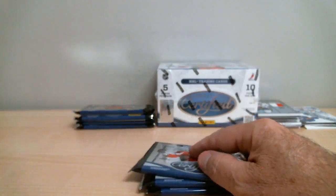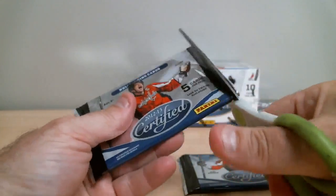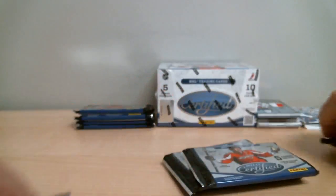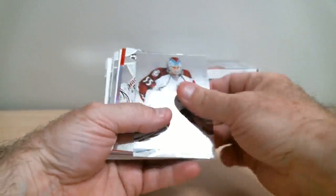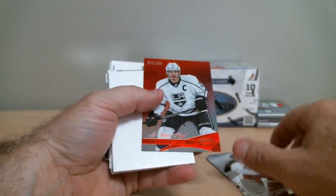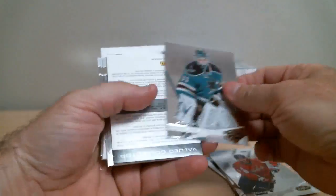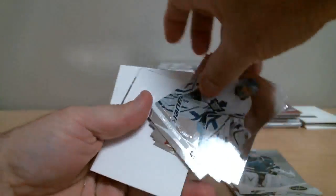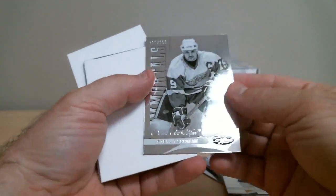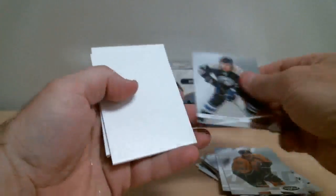Next three. Two and three. Dustin Brown for Kings, out of 199, parallel card. Redemption card. Oh, Jake Allen, Freshman Fabric, card 185. Put that aside. Rookie Immortals, Steve Yzerman for Detroit, out of 999. That would have been funny.